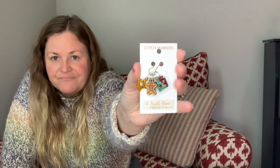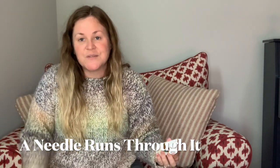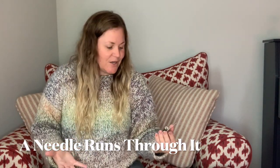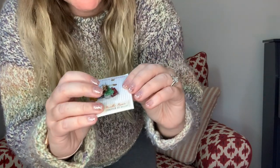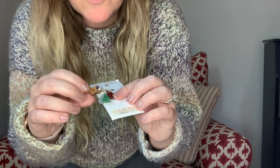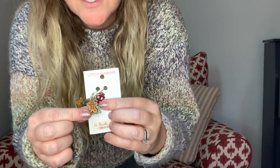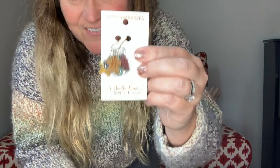And these are Christmas stitch markers. I love Christmas knitting. I've knit a Christmas sweater, and I'm knitting another Christmas sweater, so I was like, I want these. There's a little gingerbread friend, and then the gingerbread friend is wood, and then these are glittery. They're so cute. I knew I had to get that.